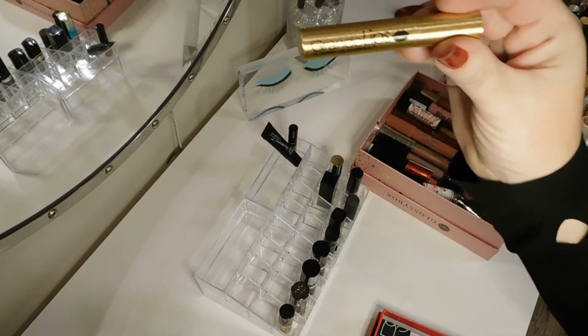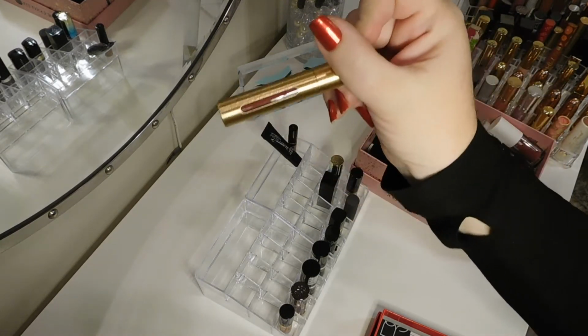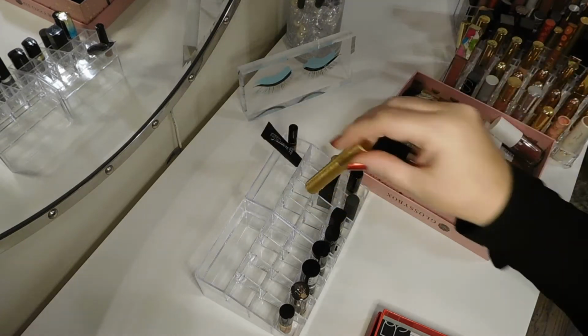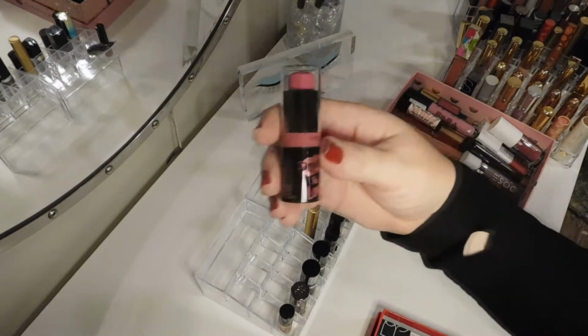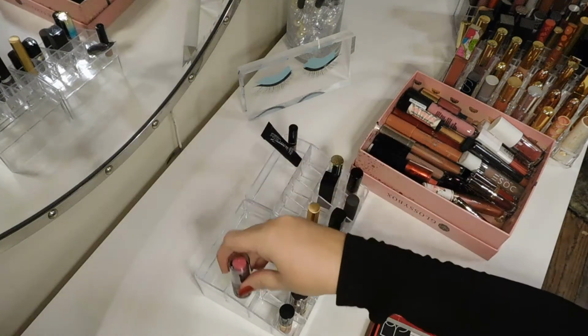Next we've got Grande Lips. This came in one of the boxes. That's really pretty packaging. That is a really berry color, but it's called Smoked Sherry. I don't think I've ever really tried that, so I think I will try that one out. And then this is a Wet n Wild lip balm, and I'm going to be keeping that one. That's in the shade Love.